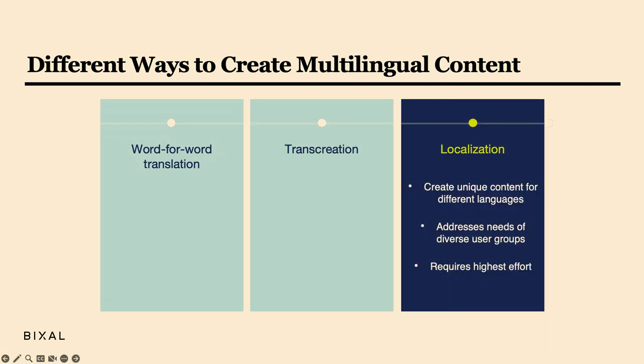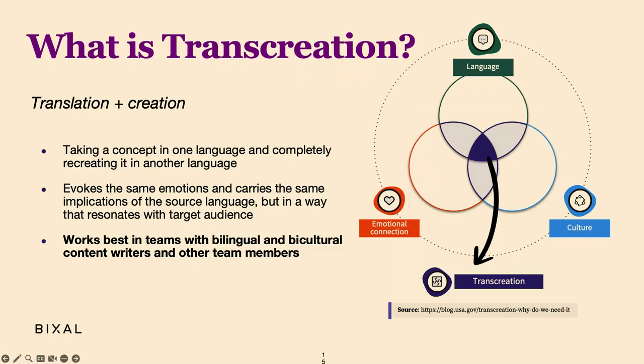And then on the high end of the spectrum, we have localization. This is the highest effort option, which is where you create unique content to address the needs of different populations, whether that be languages, countries, or even specific regions. We want people to feel free to take the approach that best suits their audience needs and is realistic to their timeline and budget. So we're gonna go a little bit more into transcreation now, which is the approach that we have taken.